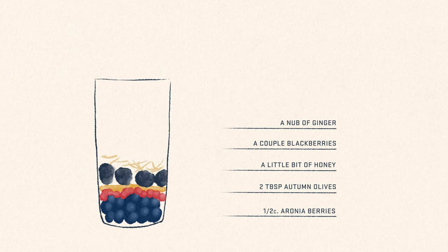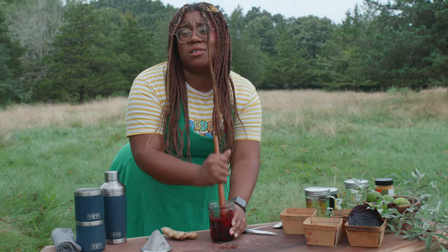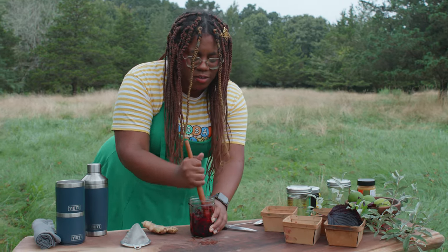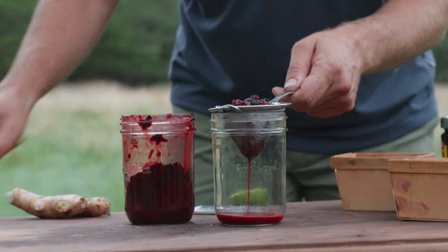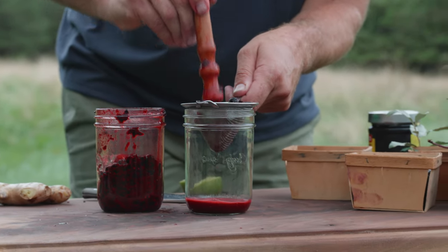Get all the juices going, pinch of salt. Just a little pinch. Ooh, a little lime right to the mixture. Juices are happening. I am breaking down cell walls in these berries, and also we are forcefully incorporating the flavors together. It smells really good. Look at that. Here, we'll do it in stages, and then mush it through. Wow. So let's build our cocktail.